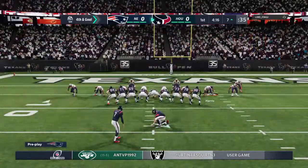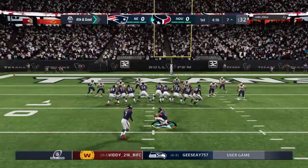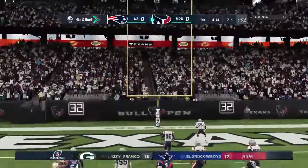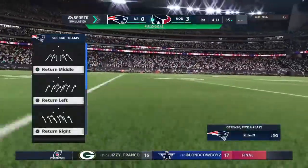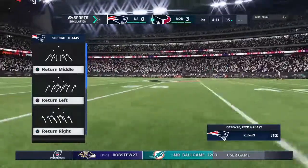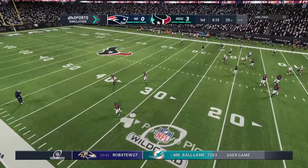So on 4th down, Texan kicker Kaimi Fairbairn comes on. From the left hash, a chip shot here. The kick by Fairbairn is good. Every possession in the postseason magnified. And look, it's just the opening drive. They didn't get the touchdown they wanted, but at least they got on the board.